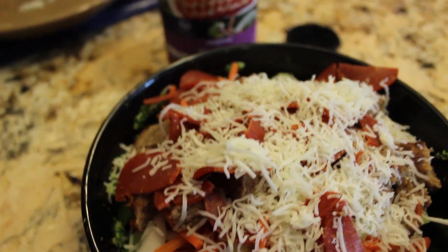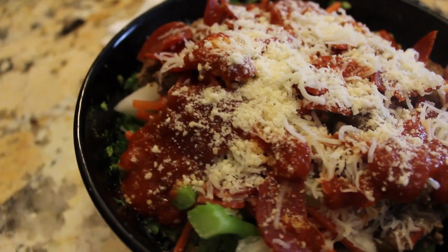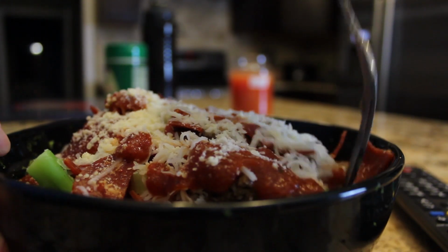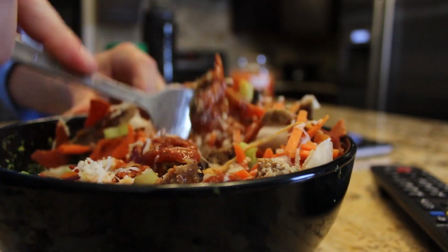And then the last thing I'm gonna add is some marinara sauce. Throw it in the microwave for another minute, and doesn't that look delicious? See, it's not that hard. You get all this volume, it tastes delicious. You don't even have to go out and buy anything special. You just gotta think outside the box a little bit. You can do it. I have faith in you guys.